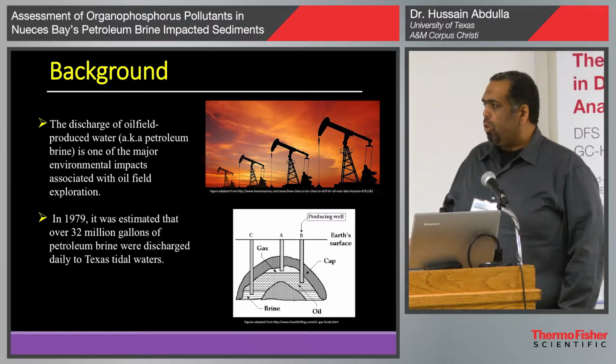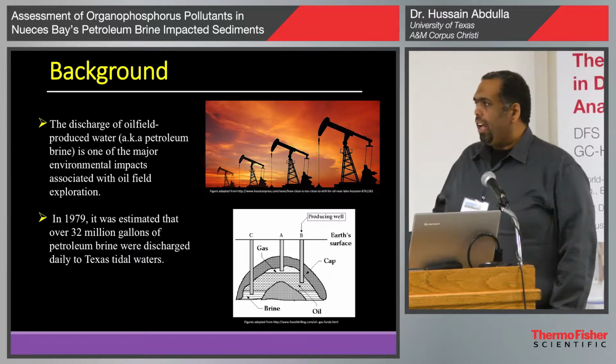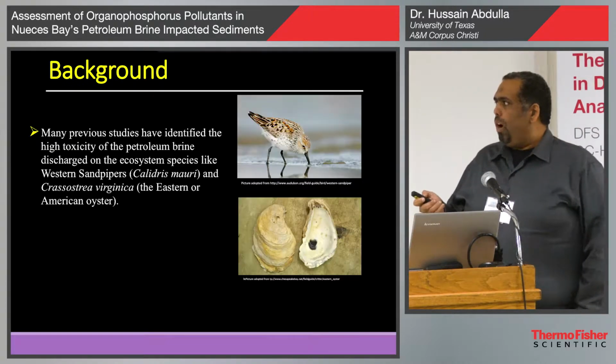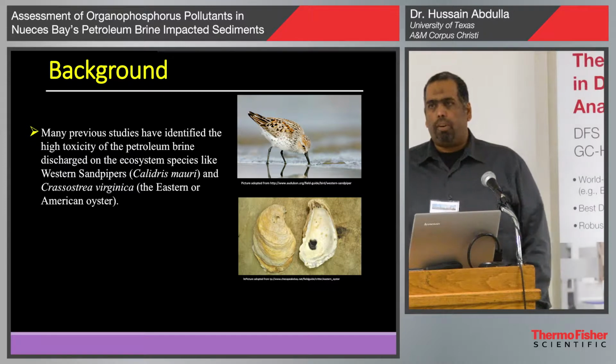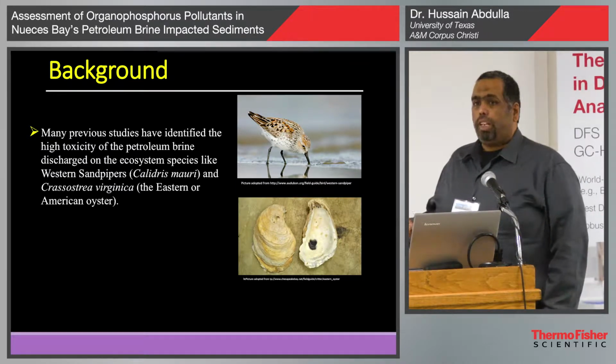As you can see, the petroleum brine is not only pure water. It is in direct contact with the petroleum, so it contains a lot of hydrocarbon. And that was dumped on the tidal water. There are many studies trying to understand what the environmental effect of the petroleum brine is, and they find it is very toxic.